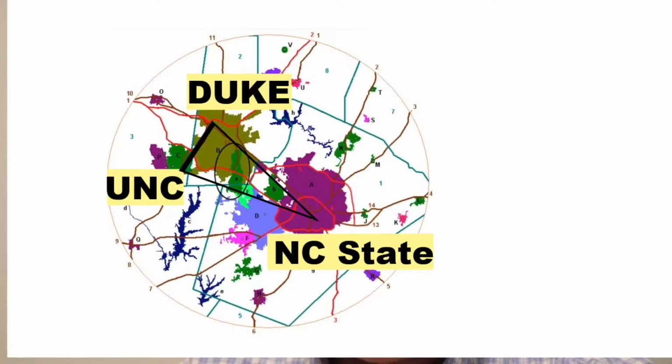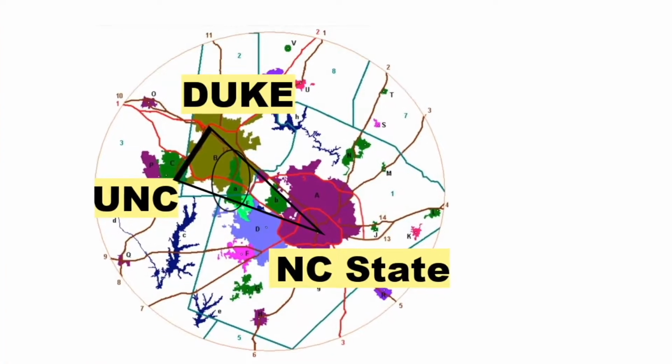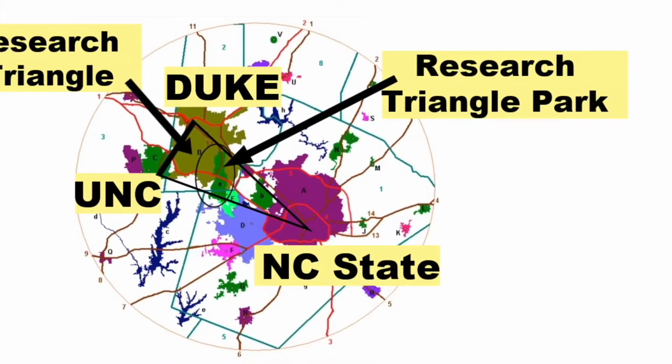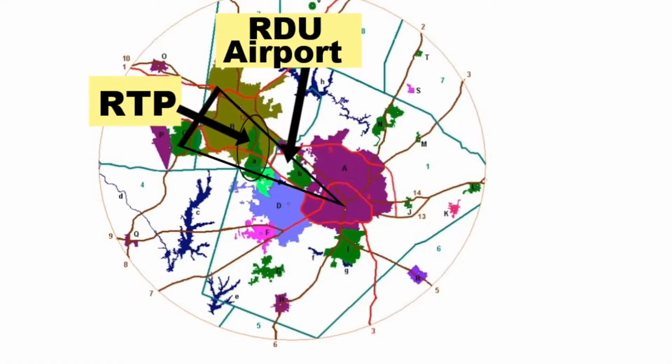So the Triangle area, imagine a triangle connecting NC State to Duke University to Chapel Hill and back to Raleigh. It forms an imaginary triangle from Raleigh to Durham to Chapel Hill. And that whole area in between is the economic powerhouse. The Research Triangle Park lies in the middle. Just beneath it is the RDU International Airport. So people are able to move in and out of here as needed, and they can efficiently get to either the Research Triangle or the downtown area, Chapel Hill, Durham, etc. So that's an overview of the Triangle, what it is.